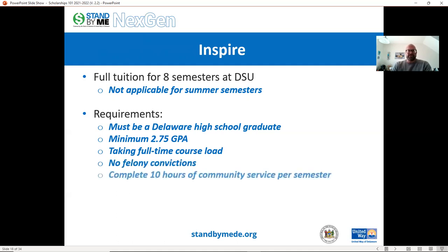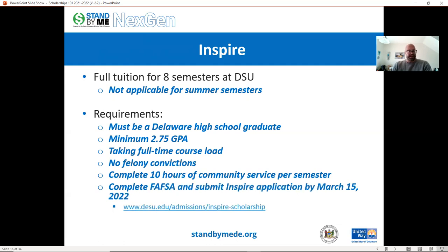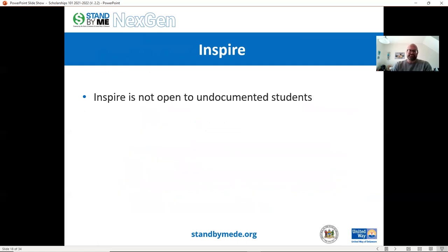Also must have no felony convictions. And then they add a community service element. So you must complete 10 hours of community service per semester to maintain your eligibility. And then again, the FAFSA is required. And then there is a separate Inspire application, which is due by March 15th. So if you want more information about Inspire, you can go to the admissions page of Del State's website.